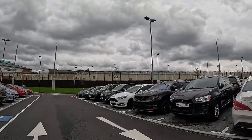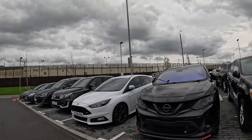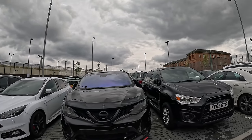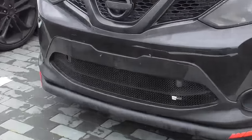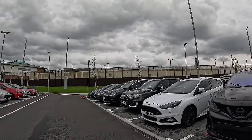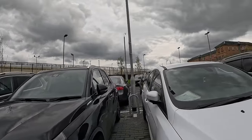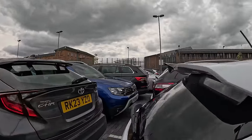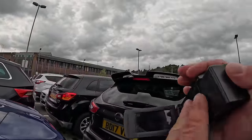Well, this car's got no registration on it at all. Oh dear. That's been ripped off, that, hasn't it? Look at that. I hope it hasn't been ripped off today, because I'll be getting the blame for that. Check the back reg. Yeah, the back reg is on, but it is illegal.